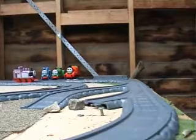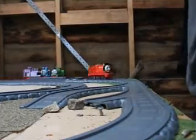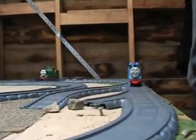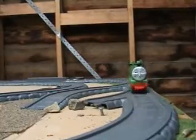Rosie was with them too. All the engines came to the route. The line went to the left, where the fish farm is, and the right was to Roaring Beach Meadow.